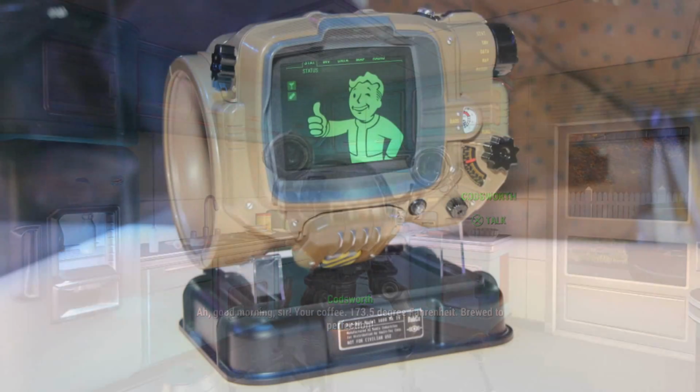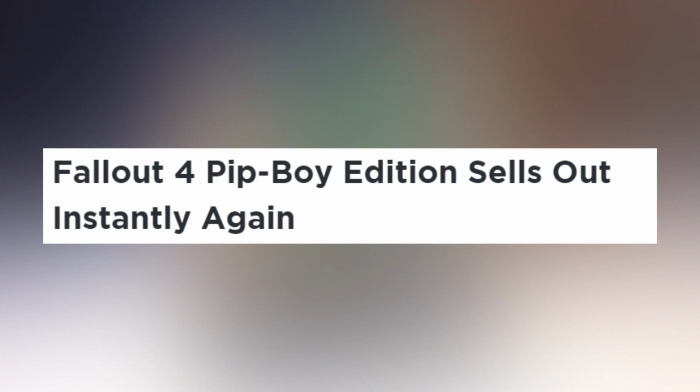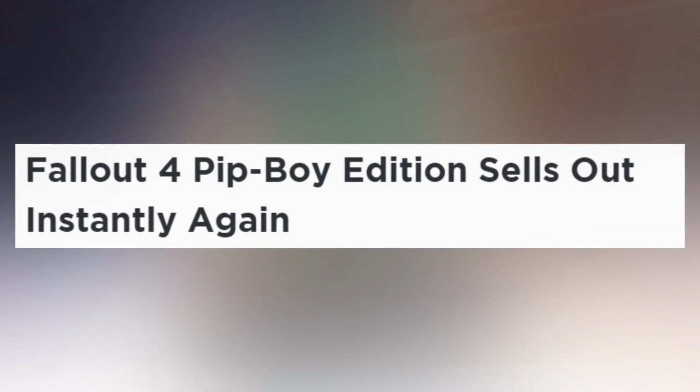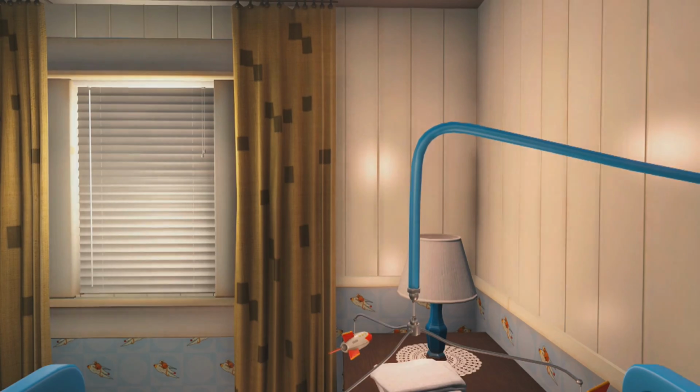Speaking about the Pipboy, did you know that the Collector's Edition was one of the fastest selling out products in the video game industry? Within 3 hours of being released for pre-order prior to the release of Fallout 4, it had already sold out. That's crazy, making it one of the fastest selling out products in the video game industry.